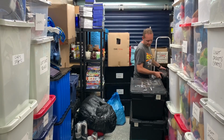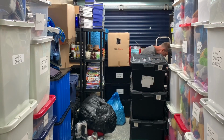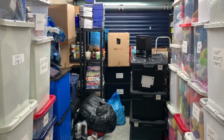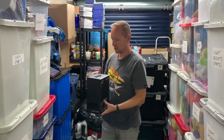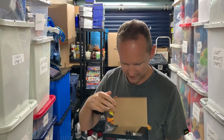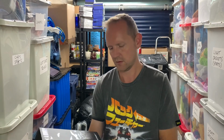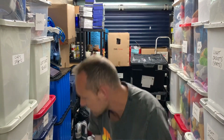Now I'm looking for Batman Key Finder. Another one I've had for a long time. I've got it. Don't worry, I've got it. So, this is a Batman Key Finder. What did it sell for? $13.50. It came as part of a loot crate. I'm not going to get it out. It's basically a Batman figure. You put your keys on the base. Key Finder, it's called. Went for £13.50. I'm glad it's gone, that one, because I have had it quite a while.